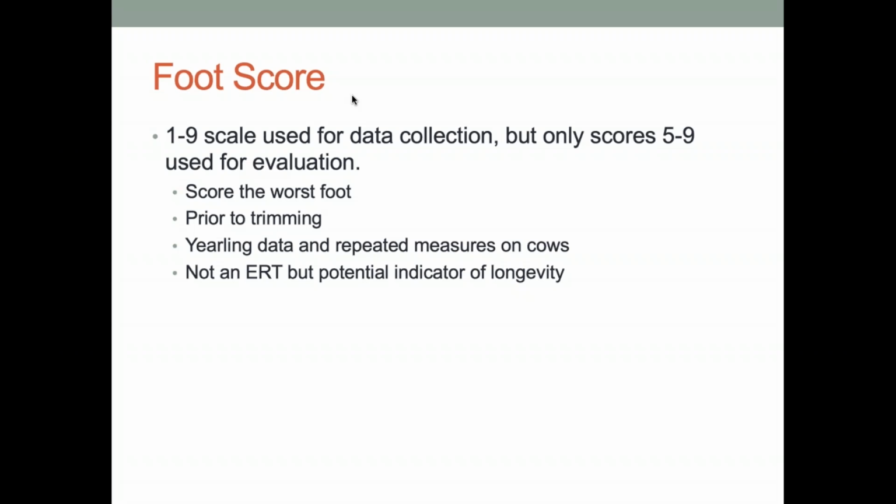One, I mentioned model complexity early on. It can be challenging when you have something that's scored from 1 to 9 and there's an intermediate optimum to actually generate an EPD that's intuitive to the masses. The other reason why they took this decision is because data density, or the number of records that actually fell below a 5, was fairly sparse. The way this works is producers score the worst foot.